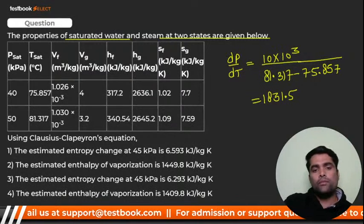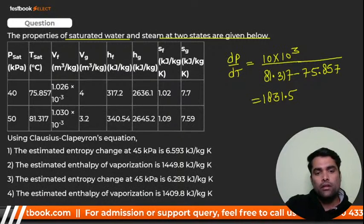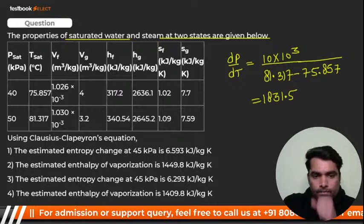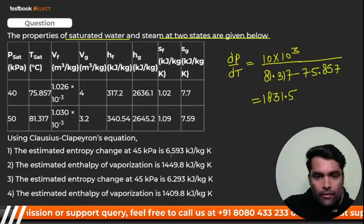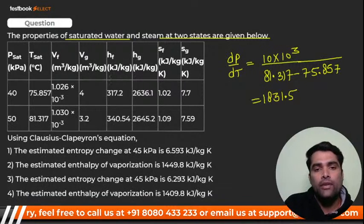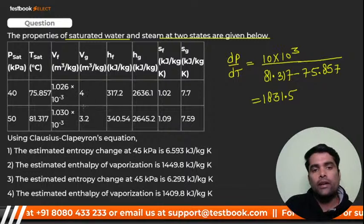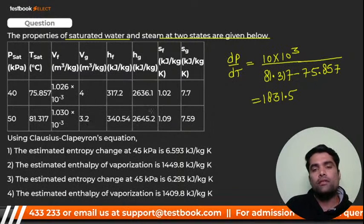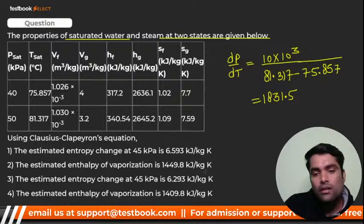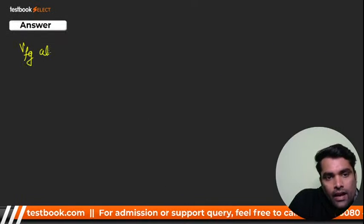Vfg at 40 kilopascal will be average of what? Vfg at 40 kilopascal and 50 kilopascal, right? हमें 45 पे फाइंड आउट करना है ना. So we have 40 and 50. So definitely, my dear, Vfg क्या होगा? That is going to be average. So 4 plus 3.2, that is what, my dear? How much? 7.2. 7.2 divided by 2 means what? 3.6. Yes or no?